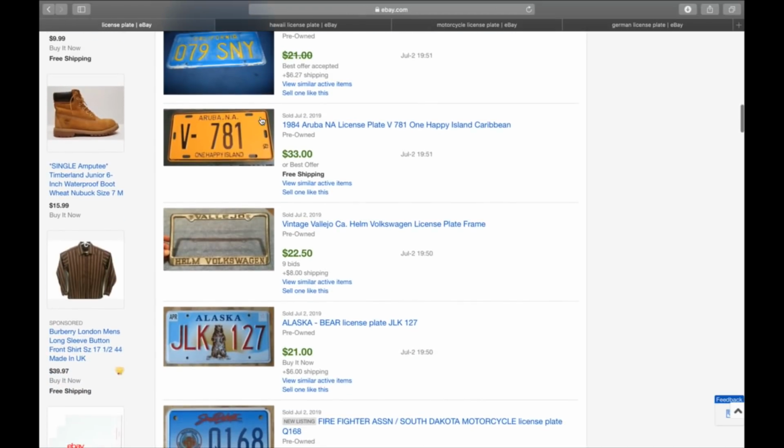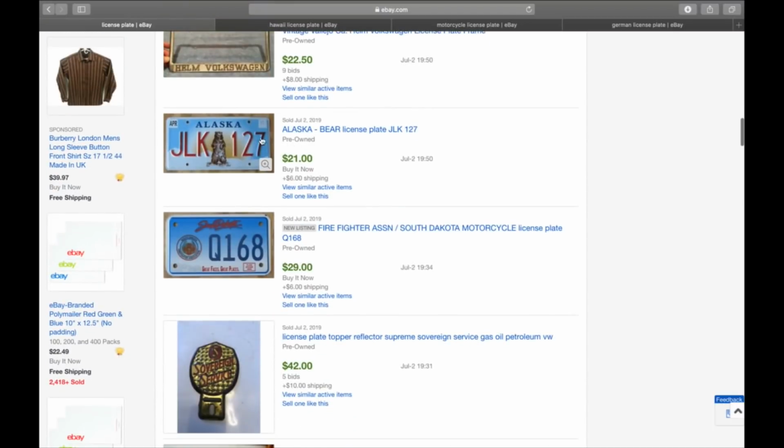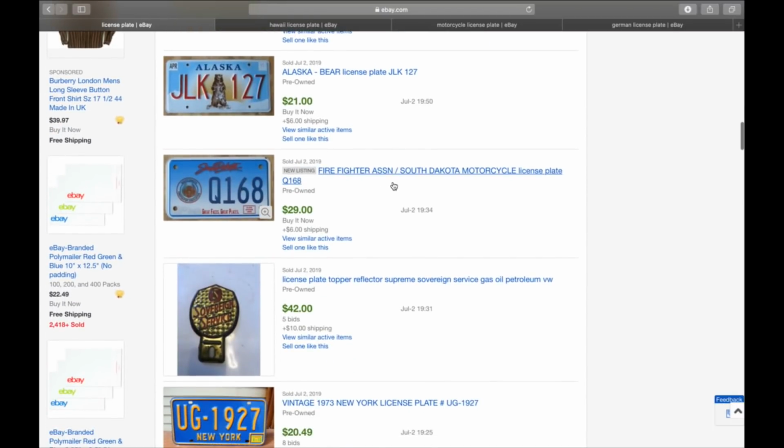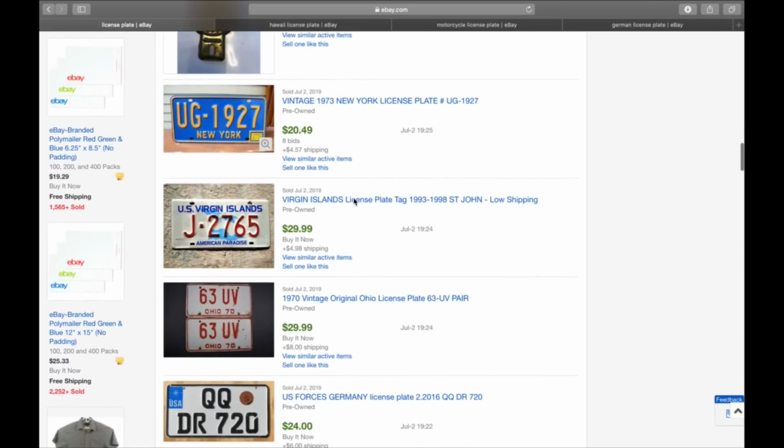Out of country, Aruba, look, $33. It's from 84. It's old, but it's not that old, and it still fetched $33. Alaska with the bear, you're talking about 27. Here we've got a Firefighters Association from South Dakota. Now, this is a newer age one. It's a little older, but look, 35. So always look for something with something special on it.